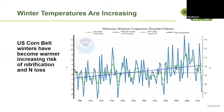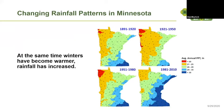So just something that may be of interest, and this is just a sample, but I think it's characteristic of much of the Midwestern US. This is actually from Minnesota, but it shows that our winter temperatures have been getting warmer, particularly in the last couple decades. And you can see those temperatures rising. That means greater nitrification over winter, and so more risk of N loss. Now, we also couple that with precipitation. So this, again, is from Minnesota. And you can see that over the decades, the rainfall has increased. So with the combination of increasing winter soil temperatures and more rapid nitrification, and we couple that with greater rainfall, that means more risk for that nitrate in the soil. So this is something that we should be aware of in planning our fall nitrogen applications.